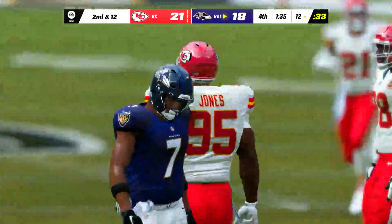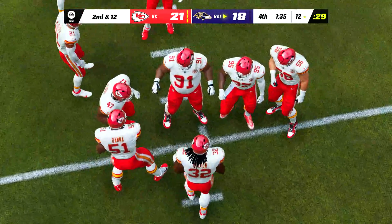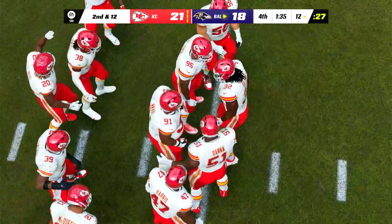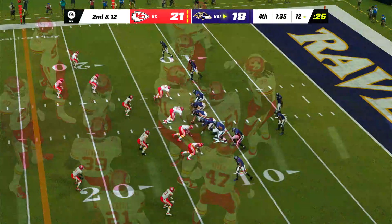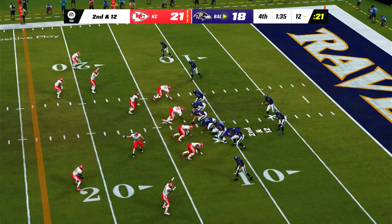That was well defended, and while it was a completion, it resulted in a loss of yardage. It's really, really hard for a running back to think to himself, I probably should have just dropped it and saved the yardage. It goes against the entire training that he's had his whole career.